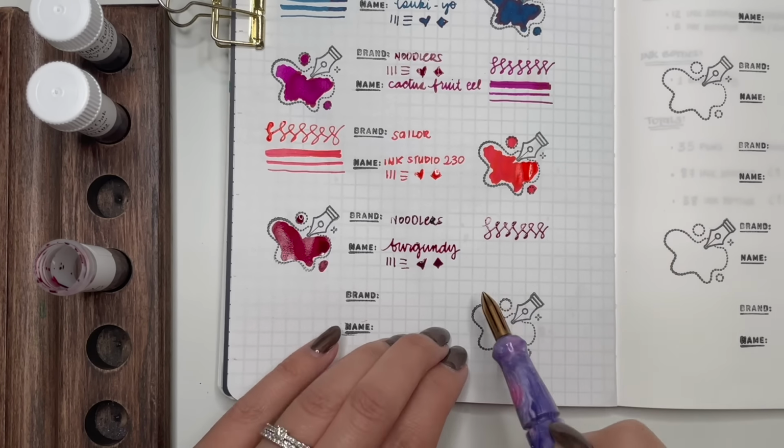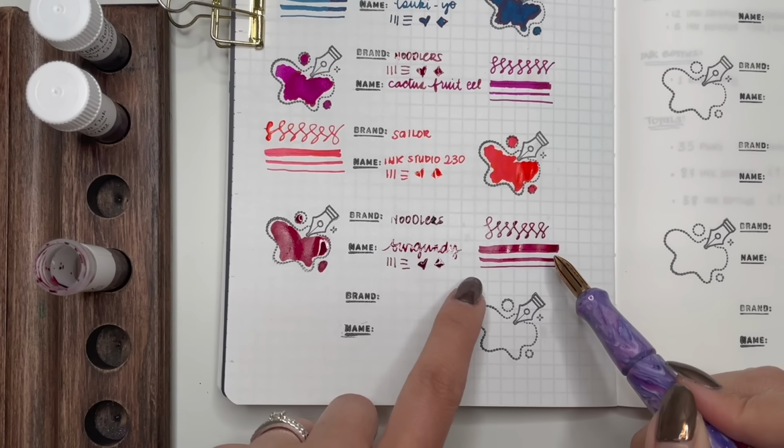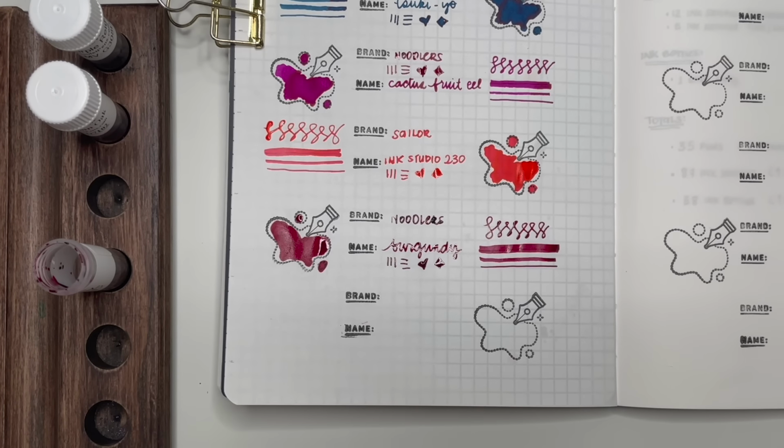Oh, let's make sure that I can do the line widths here. In the line widths, it looks a little bit more purple than red. Or maybe that's just me. But that's coming off the nib really smoothly, actually. So I don't know, here it looks more red, and then actually now that it's drying, it looks a little bit more red when it's drying like that. That's not too bad, actually. So that is Noodler's Burgundy.